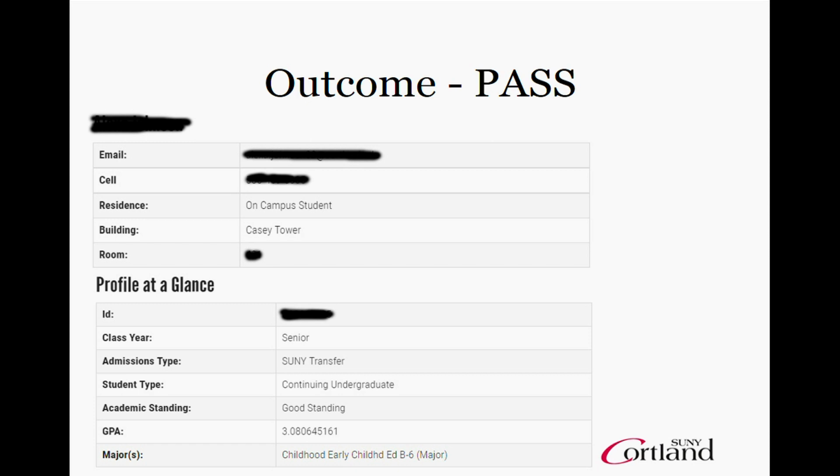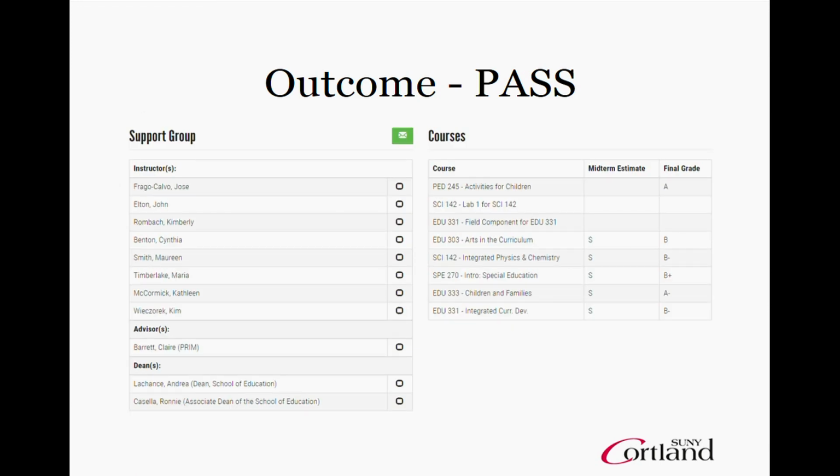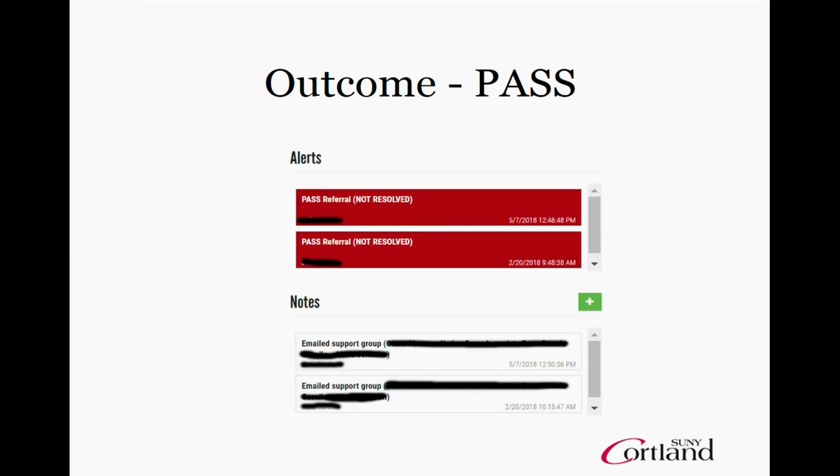And every student has a profile where we can see if they're living on campus or off campus, what year they're in, their GPA. We can see all of their courses, all the instructors, their grades for the courses, deans, and advisors. We can communicate directly with those people through this system. And we can also review the different referrals and keep notes on students. You know, I emailed this student this day, I reached out to this student, haven't heard from them, stuff like that. So that's really the end of our presentation.